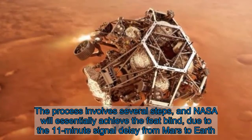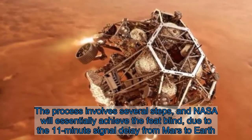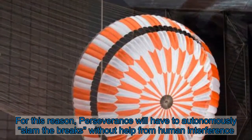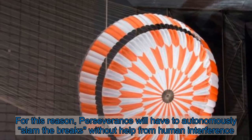The process involves several steps, and NASA will essentially achieve the feat blind, due to the 11-minute signal delay from Mars to Earth. For this reason, Perseverance will have to autonomously slam the brakes without help from human interference.